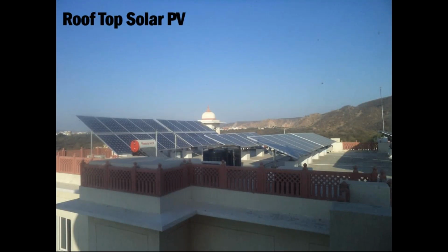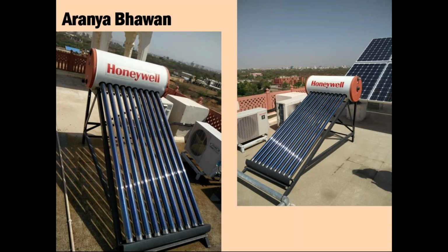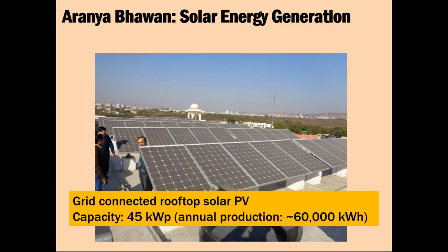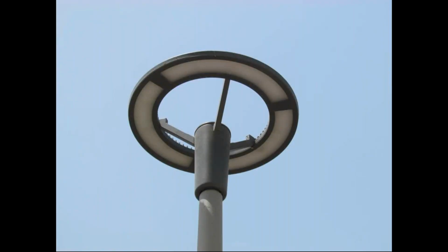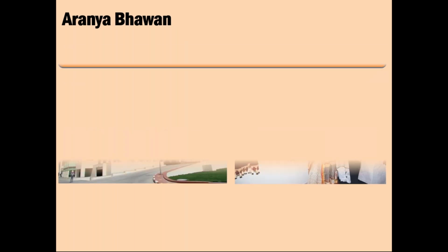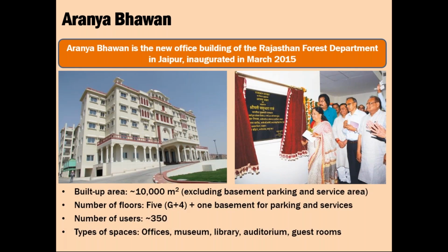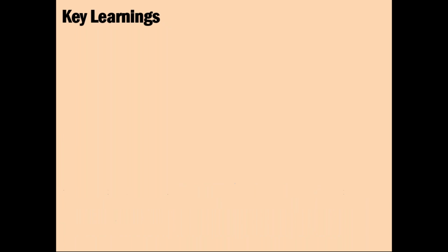On the building rooftop, a 45 kilowatt solar PV plant was installed. Additionally, for the guest rooms, solar hot water systems were installed. It generated about 60,000 units per year. Outdoor lighting was done with LEDs. Inside, water cassette and split units were installed. Basement ventilation was done, and the building was inaugurated in March 2015. The built area is less than 10,000 square meters, a G+4 building with one semi-basement for parking and services, and about 350 users, with offices, museum, library, auditorium, and a couple of guest rooms.